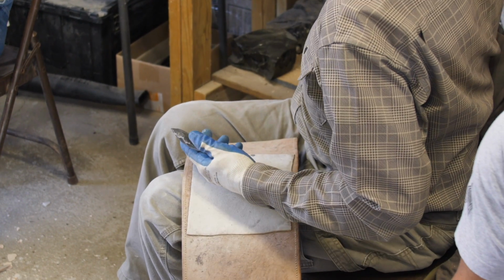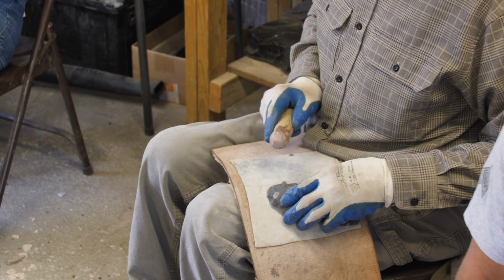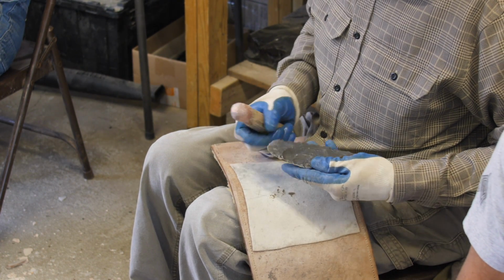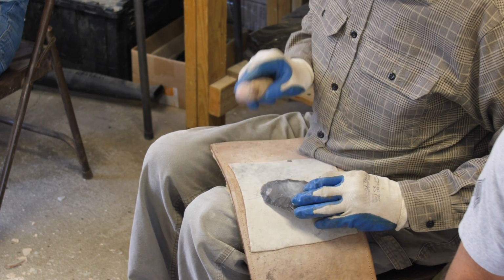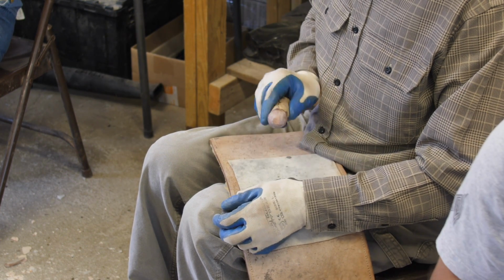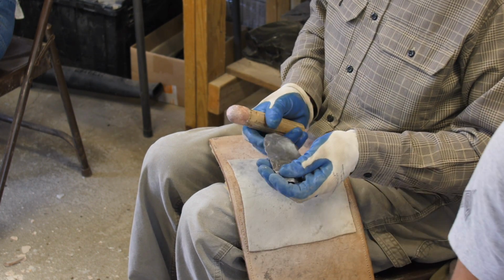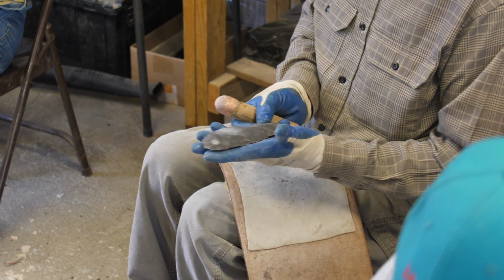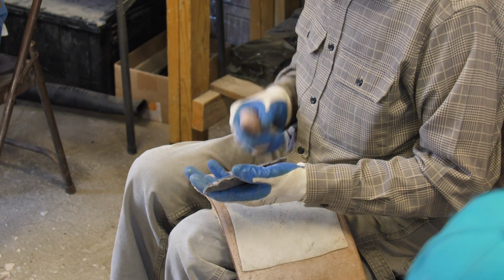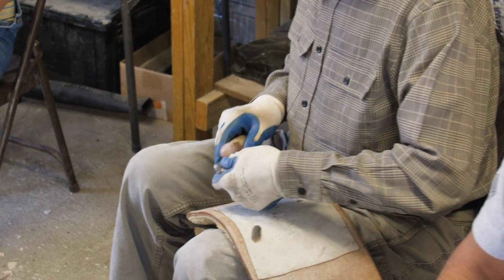Still got some. You have to be a little more precise once you get one worked to this shape or to this stage, because you don't have the room now that you had previously with a lot of width to work with. Now you've removed most of your width.